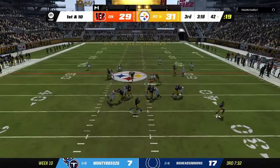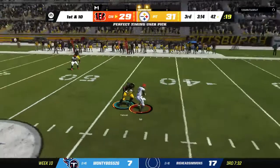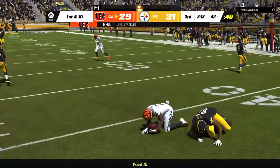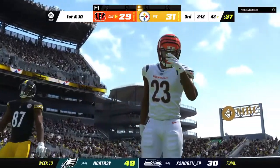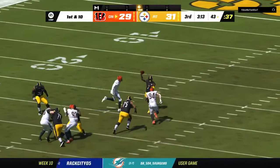To the air on 1st down. Here's Willis. Oh, he tries to force it in, and it's intercepted. Daxton Hill picks it off, and the Bengals will take over here as they get it up to the 43-yard line. First possession of the 3rd quarter, an interception, so maybe a second-half tone setter.